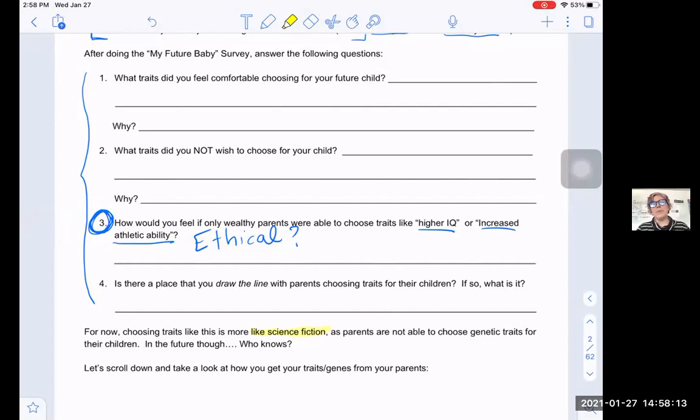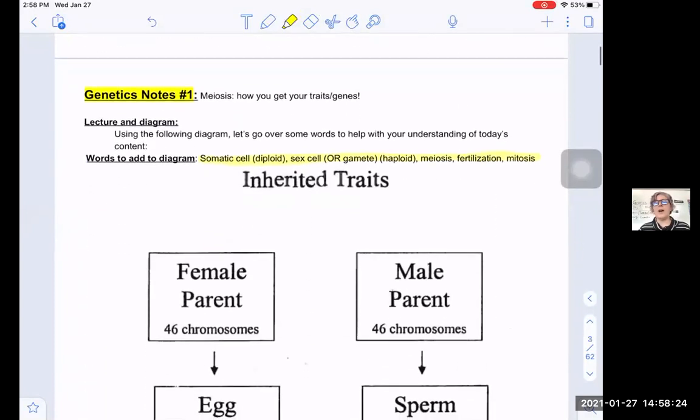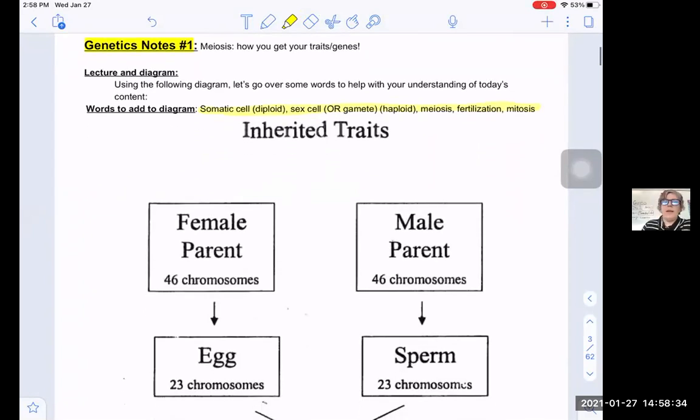But really what I wanted you guys to go through and think about these things is to get you thinking about genetics and traits. And so today we're going to spend some time learning how you do get your traits from your parents. So we're going to start taking notes here in genetic notes number 1. And this is really the real basics of how you get your traits.